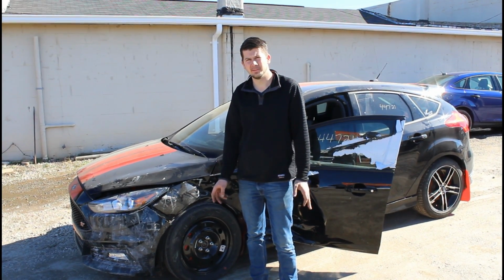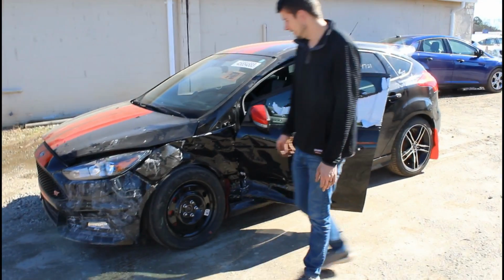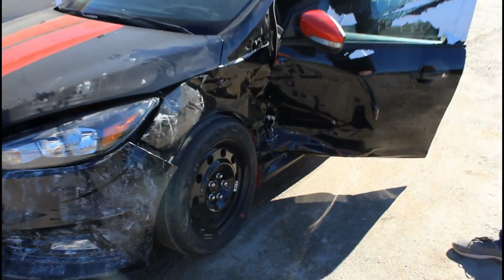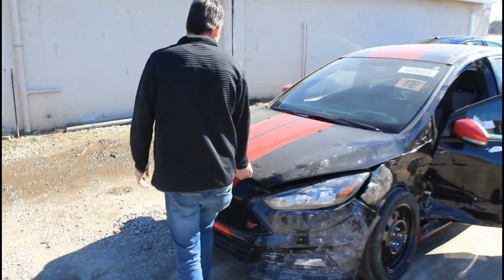We just picked up a new build for the channel, guys. It's a 2016 Ford Focus ST, and check it out, it is nice. As you can see, it's got a little bit of door damage, fender damage, suspension damage, but other than that, it's not that bad. But this car has a little bit of aftermarket parts done to it.